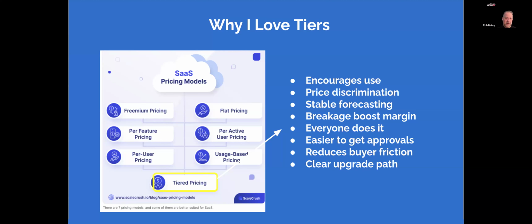I personally like tiers for a whole bunch of reasons. Price discrimination, and it makes it easier to forecast. I'm not going to read the list here, but one of the very attractive components of tiered pricing is what's called breakage. The same concept holds true for your mobile phone and other things. When somebody buys something for, let's say, $100, they think of the value they're paying for, say, 1,000 units per month for $100.